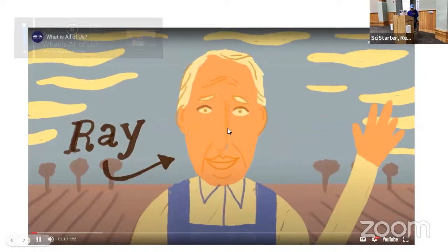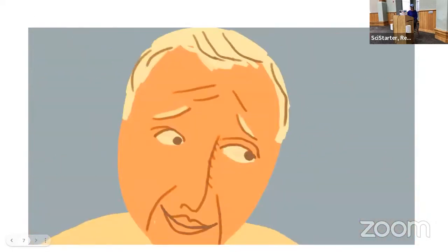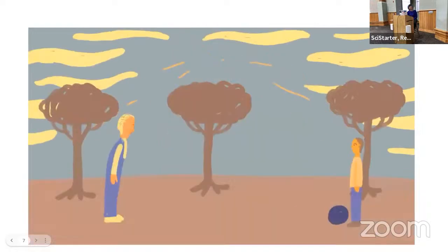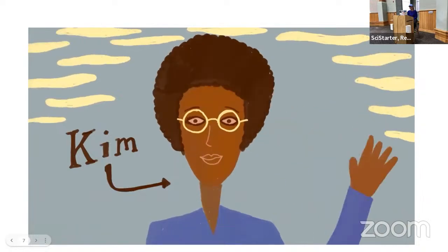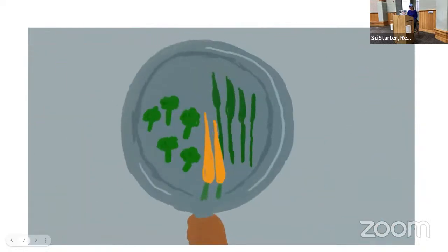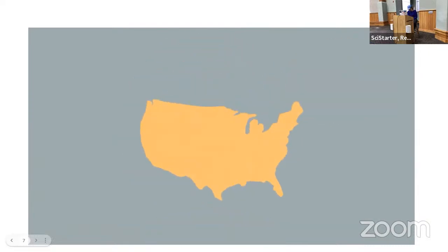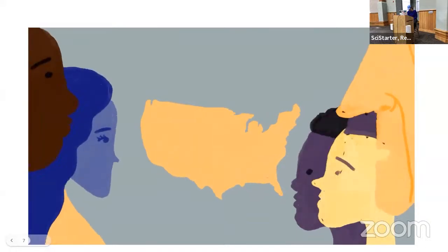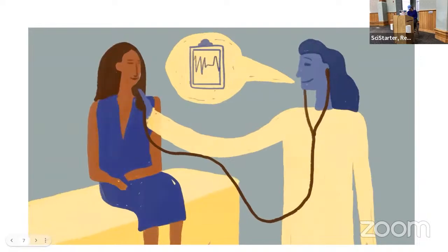Meet Ray. Ray lives on a farm. He loves playing kickball with his grandkids, but lately he's gotten a little slower and been visiting the doctor a lot more often. This is Kim. Kim lives in the city. She loves to exercise, cook healthy meals, and can't remember the last time she called in sick. They're both people, but not all people are the same. And yet, when we visit the doctor, our treatments don't look that different.